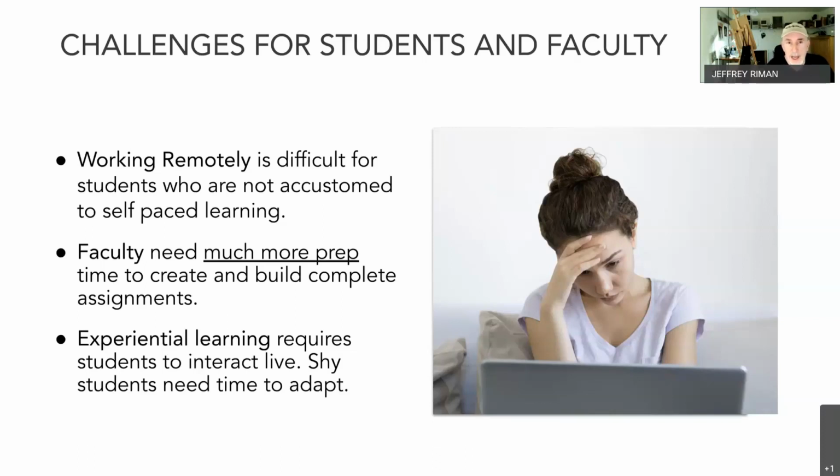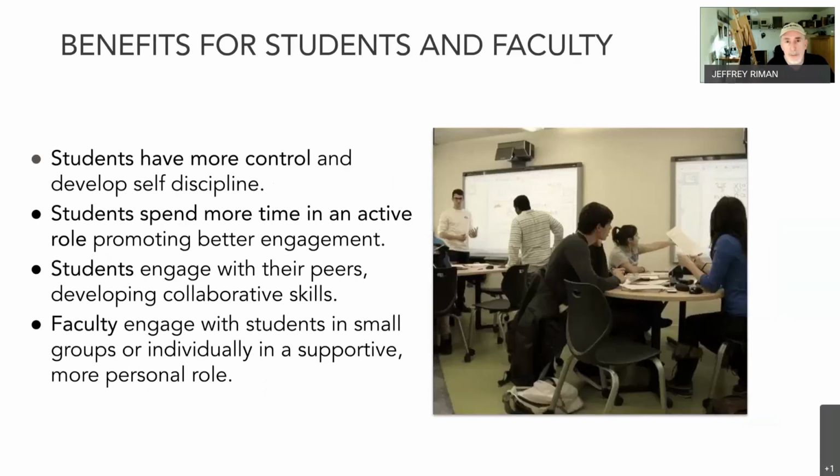So think about that. And let's also talk about the benefits. Students have much more control and develop self-discipline. They spend more time in active roles that promotes better engagement, and students engaging with their peers help them to develop collaborative skills. Faculty engage with students in small groups or individually because your role becomes the facilitator, not the big boss, not the sole center of attention, but as somebody who's helping things along.